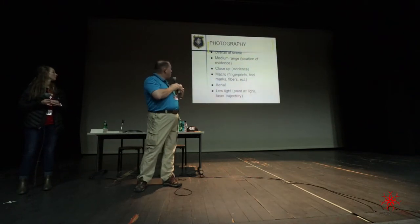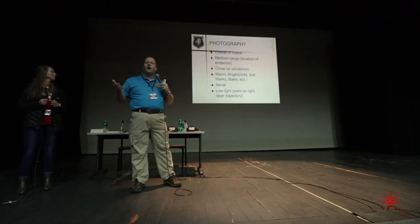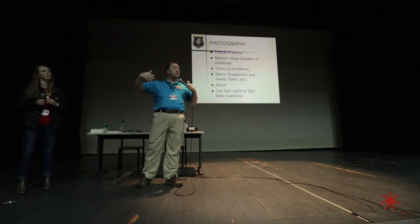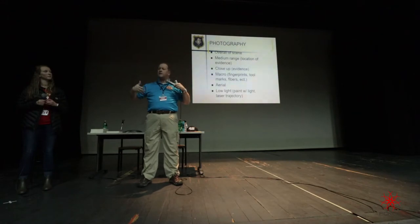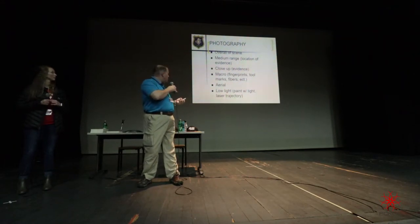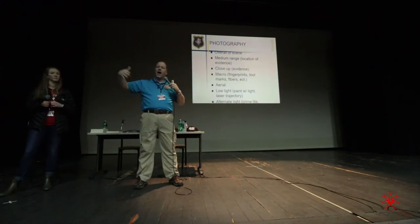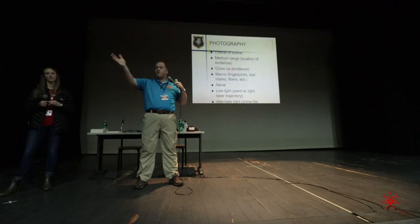And we do aerial, and then we do low light, which we call painting with light. Oftentimes, our crime scenes are outside, or they're in dark buildings or dark houses, so we have to have the proper techniques to photograph where you can light them properly and see what you're looking at. And then we also do what we call alternate light source. Sometimes different wavelengths of light will reflect different things. Those of you who are in the science department, I'm sure, have dealt with that.